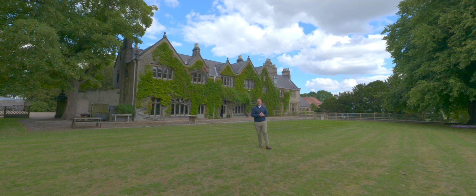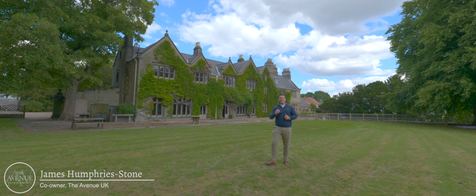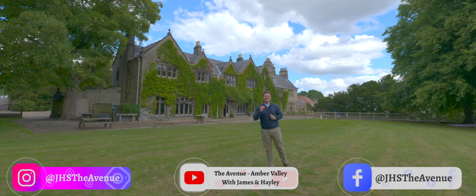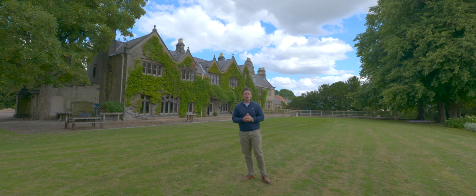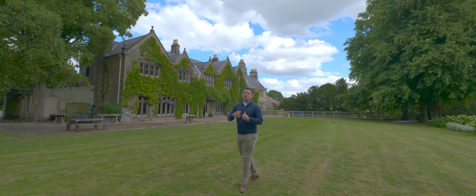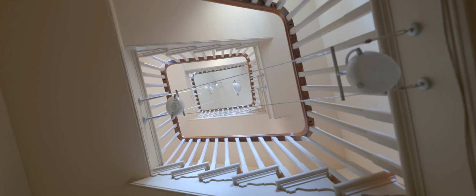Welcome to Teversal Manor. Today we're in the heart of Teversal Village to showcase this absolutely exquisite country home. The property is steeped in history, connected to the Carnarvon family, famous for the 5th Earl of Carnarvon uncovering Tutankhamun's tomb. It's also got a literary connection with D.H. Lawrence's novel Lady Chatterley's Lover being connected to this property.